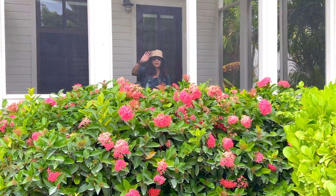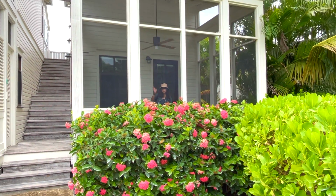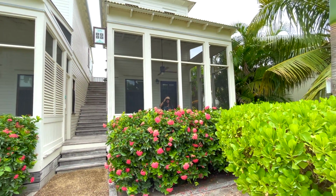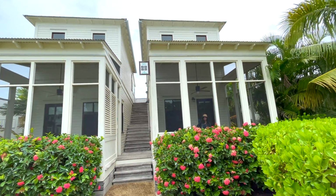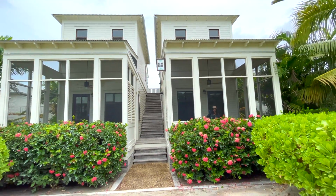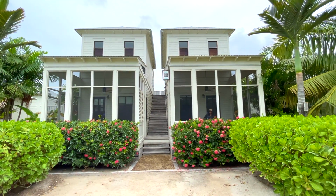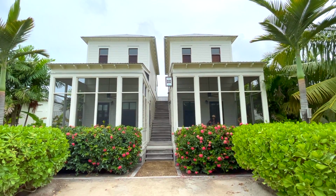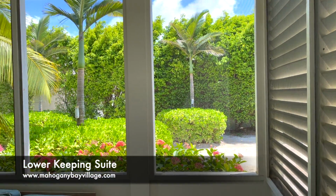That's for my mom over there, and this is our beautiful villa. It's a quadruplex, so that's one underneath, one at the top, and another one on our left side. So if you guys are in San Pedro, this is a great place to stay. Not only does it have great accommodation, but the beach is so beautiful. Wait for the videos. We stayed at the lower Keeping Suite.